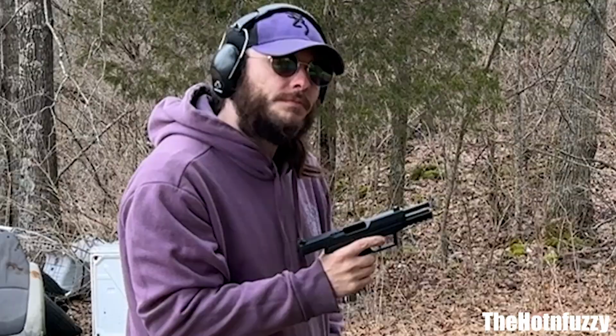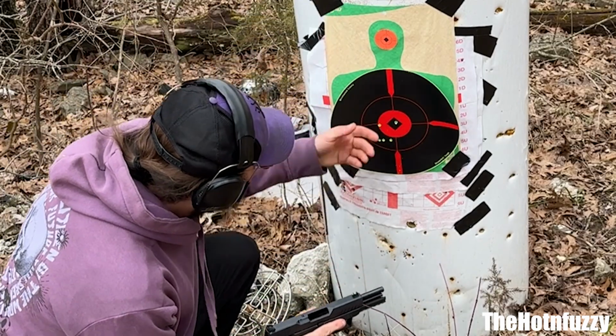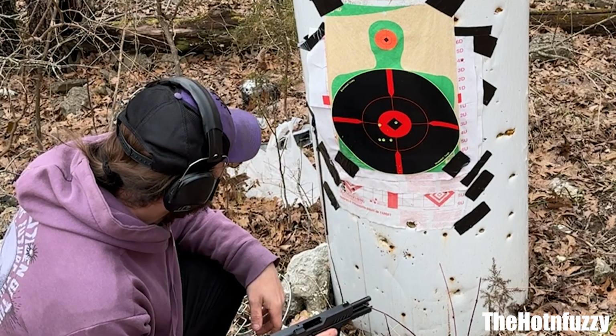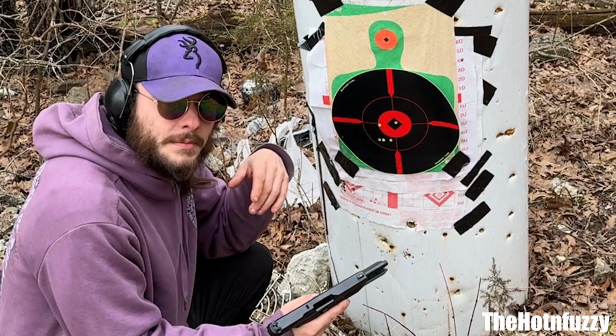Target there. So take a look, see how we did. Okay, so the thing locked open and functioned flawlessly. As you can see, we got them all here on the target. I got 3 here in a line, 1 little flyer here, and then 1 directly on the center there. So it looks like it is shooting maybe potentially a little low and left, but to me, that's pretty good.